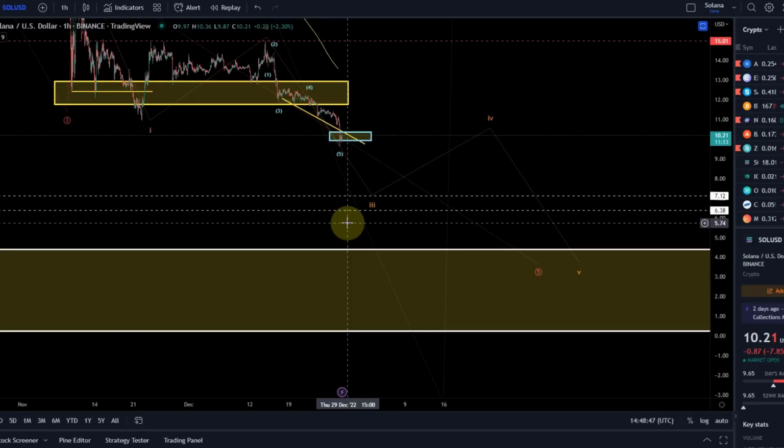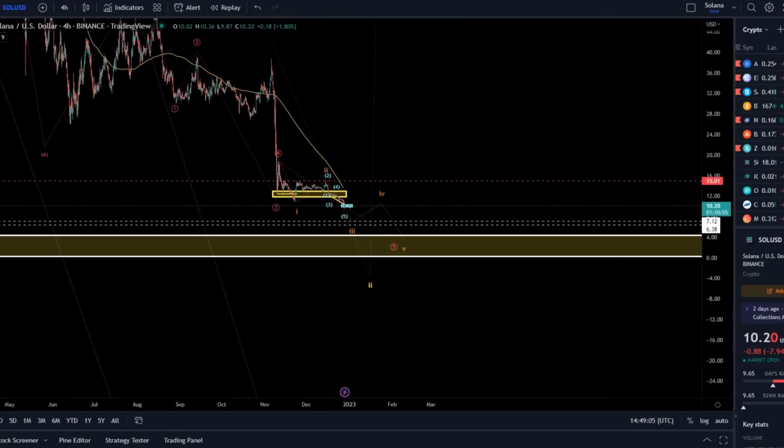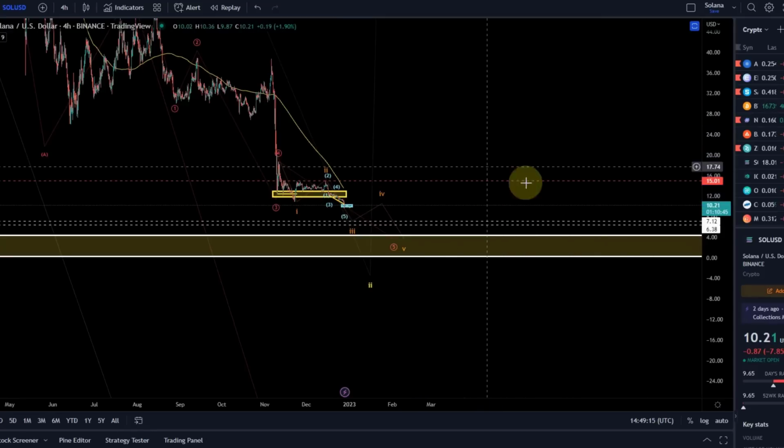Solana at the moment already doesn't look incredibly bullish. It doesn't look incredibly healthy. How much have we actually dropped? The 88.7% fib level is at around 29 US dollars. That's an absolute key level. Dropping below that level is not healthy. It has dropped around 67% below the 88.7% fib level.